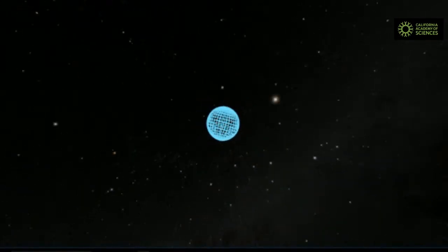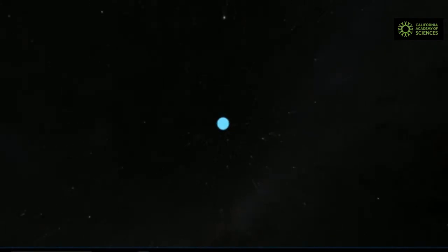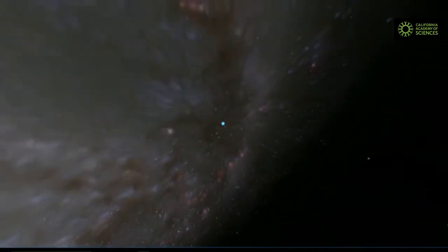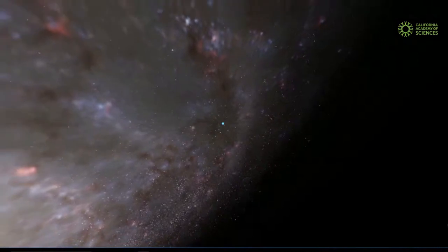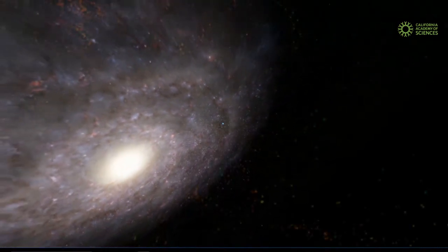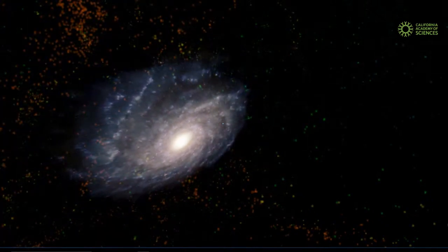We haven't even left the galaxy yet. We're still traveling through the stars of the Milky Way. And as we travel farther and farther and farther out, eventually we'll see where we are in the Milky Way galaxy. You know, about 100 years ago, astronomers thought the Milky Way was the only galaxy in the entire universe. Now we know better. Now we know that the Milky Way is just one of lots and lots of galaxies. And here's where we are.